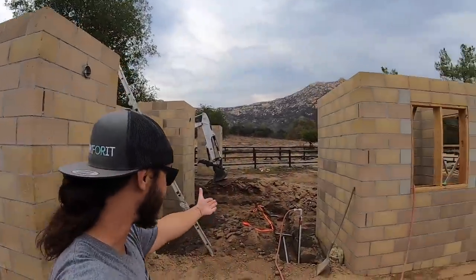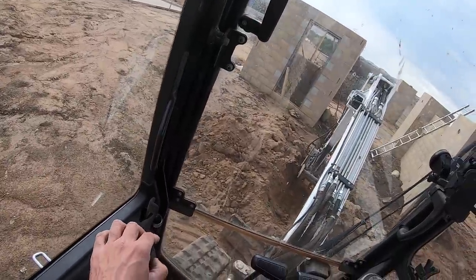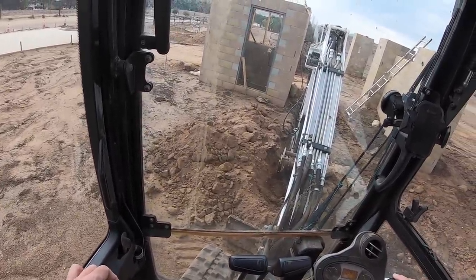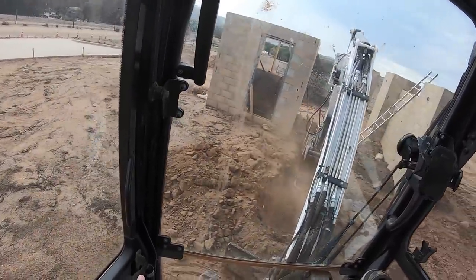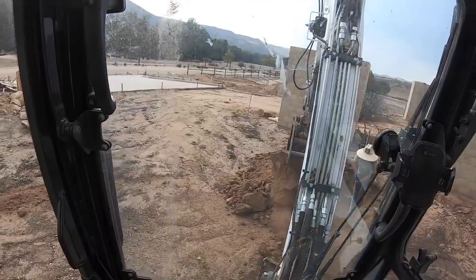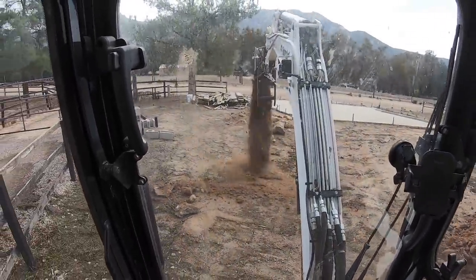But considering this side's already kind of open, figured might as well just continue this one before we start really filling this whole side in. Now all this is going to be for again is a sprinkler line and then a low voltage lighting line. So I'm not going too deep with it. Not real worried about it. The driveway is going to be over top. So is what it is. All these acres are right where we want to dig. So we find all the concrete. Just add that to our pile over there.